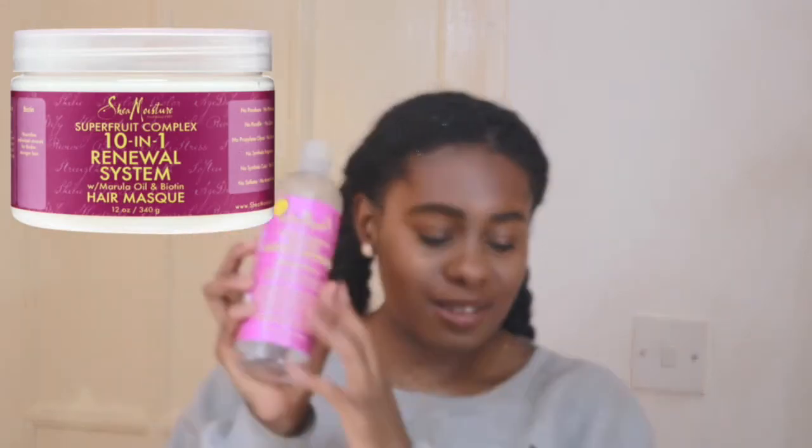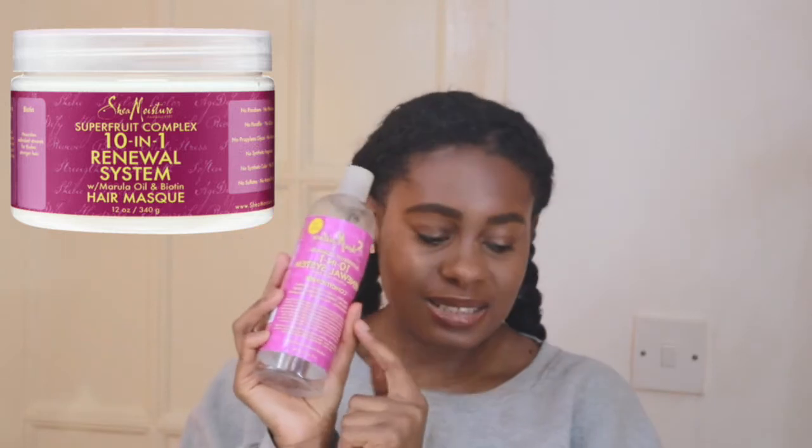The next product I have to show you, I actually do not have it with me. It's another Shea Moisture product, however I do have the bottle of this line. I'll put a picture up here, but it's the 10-in-1 renewal system. I'm looking down because I'm reading it here. This is the conditioner for this, but it's finished obviously. But yeah, I'm just going to read it so I know what it is.